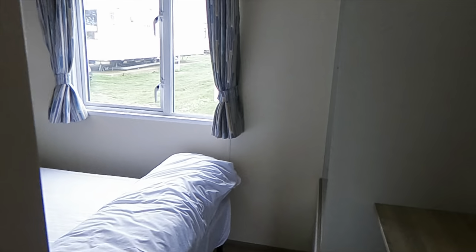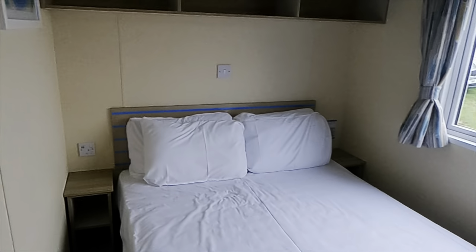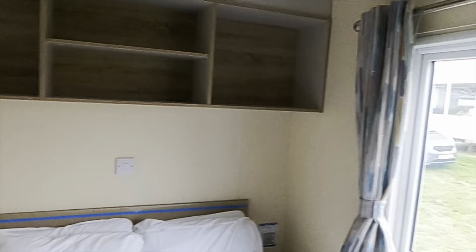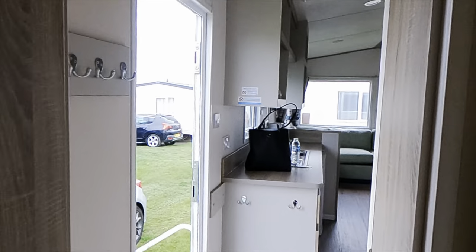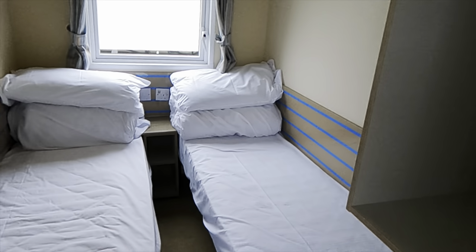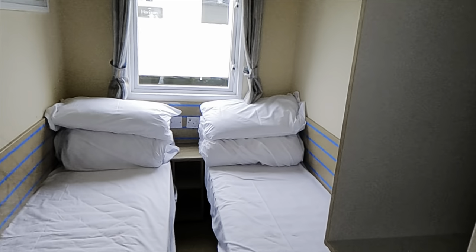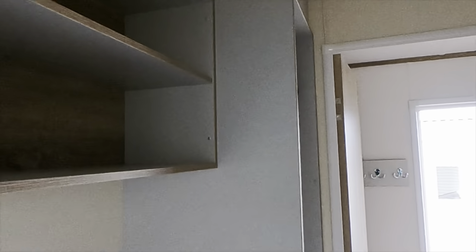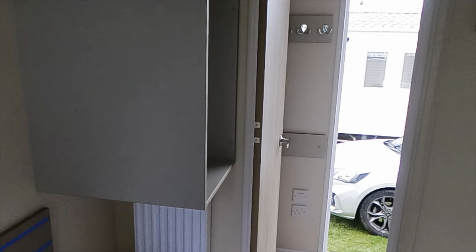So let's have a look at the bedrooms. This is obviously the master bedroom. And this is just a standard caravan. And this is the bedroom which we'll probably put our clothes and our suitcases in. Standard layout bed, for a standard caravan. And that's our caravan.